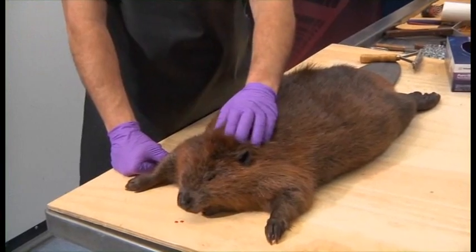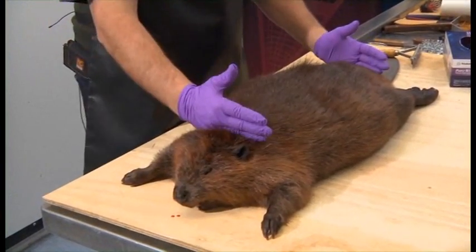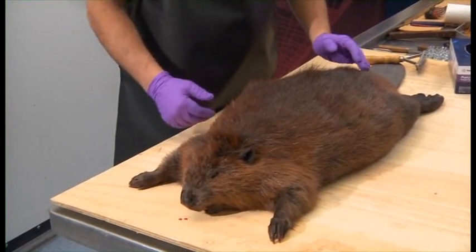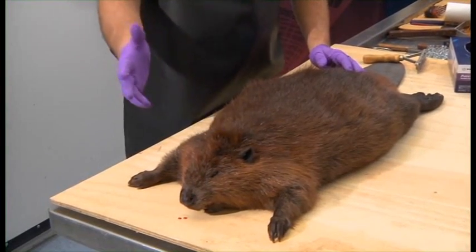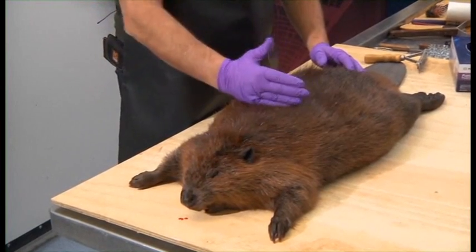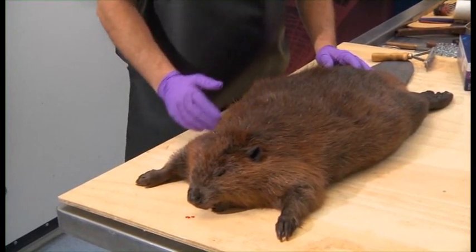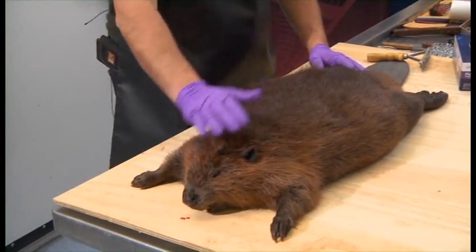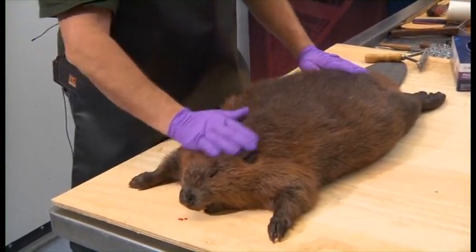It's not the most crucial area right here, because this is the piece of fur that they're looking at, like from here to here and here to here. So if you have a little bit of damage up here, it's not going to be a crucial area. But sometimes the trap catches them back here. Now if you do that here, that will be crucial, and that's going to do some damage to the pelt. So try and be careful how you handle it.